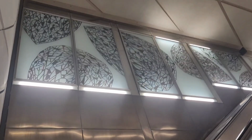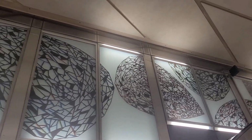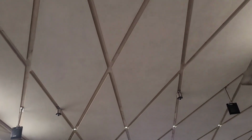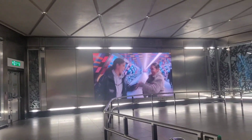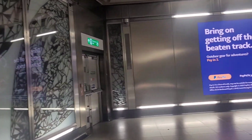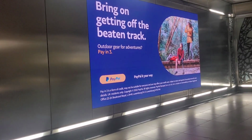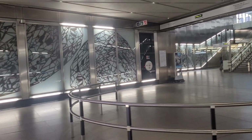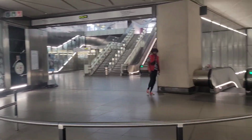So this artwork is supposed to look like tumbling diamonds because we're very, very near Hatton Garden at Farringdon, and there's diamonds on the ceiling, this crisscross pattern. Wow. Now, the architects of Farringdon wanted to celebrate the industrial heritage of metalworking, jewellery making, watchmaking, goldsmiths, clocksmiths, the area's historic trades.